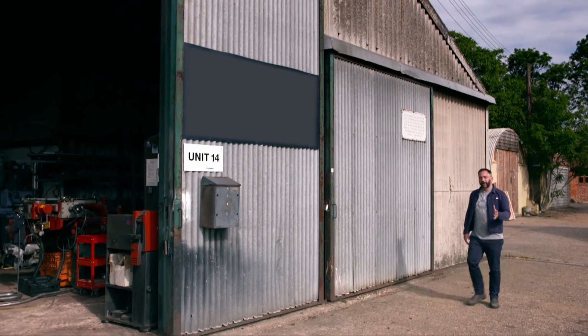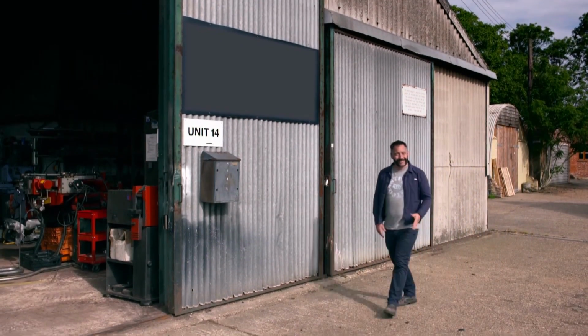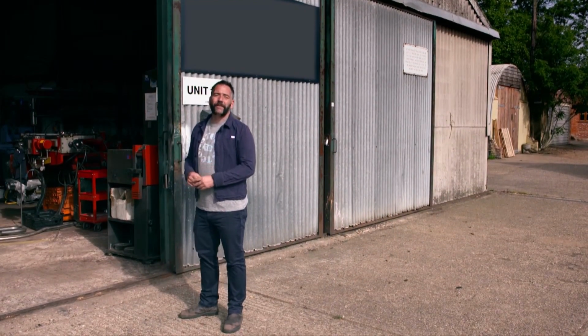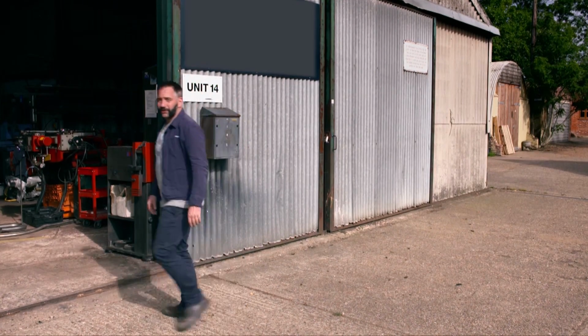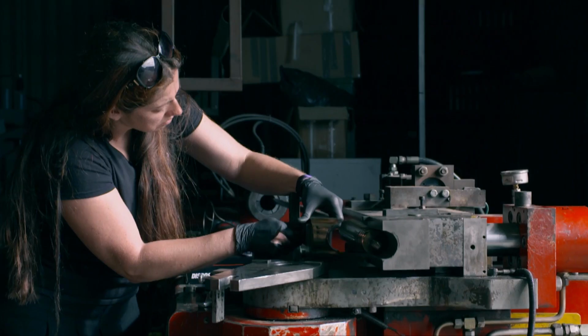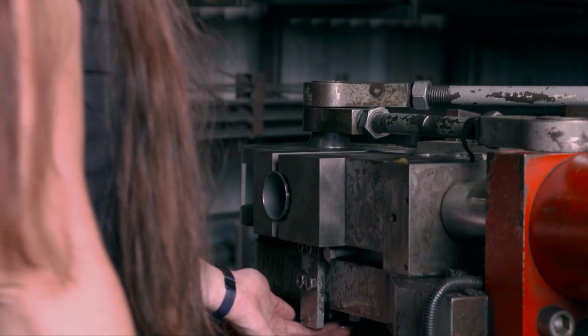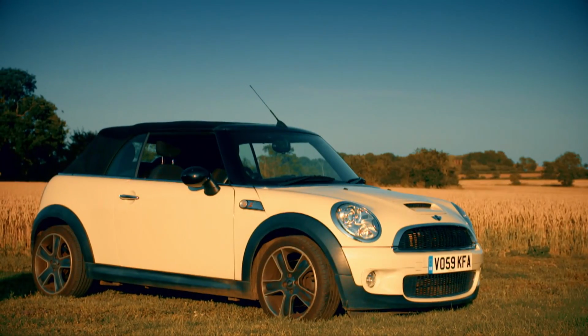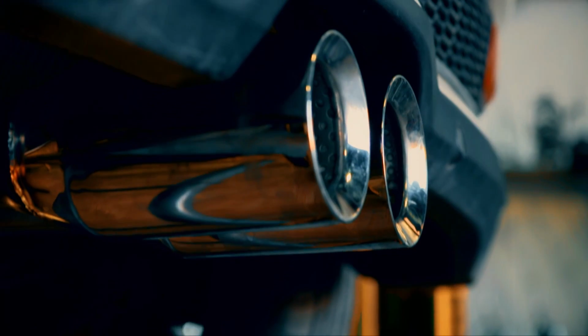All over the country, there are loads of specialist tuners, fabricators and workshops who can add a little bit of magic to your car. Today, I'm at Demand Engineering in Ipswich, and their expertise is exhausts. These guys are experts at building bespoke exhaust systems, and today they've agreed to help me to try and improve the power and performance of this 10-year-old Mini Cooper S by adding a brand new sports exhaust.